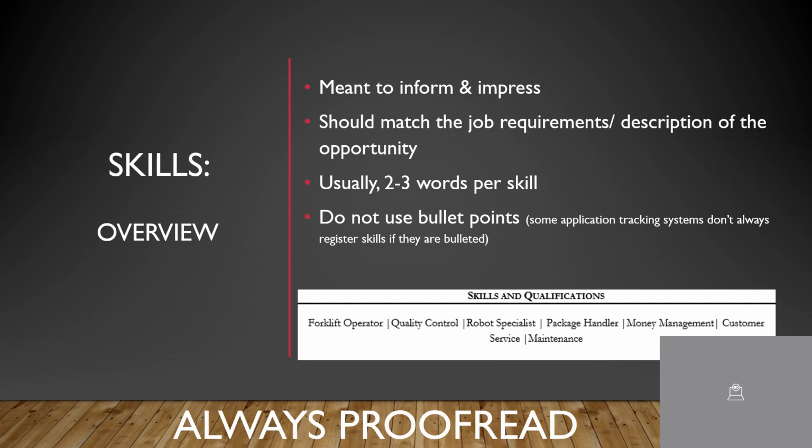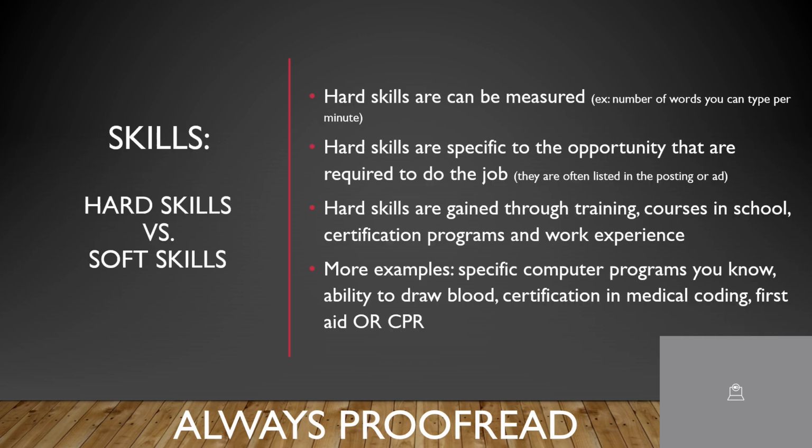As you work on this section, be aware that there are different types of skills that you could list. You're going to have your hard skills and you're going to have soft skills. The hard skills are those that can be measured. They are often specific to the individual job or the opportunity you're trying to seek. For instance, if the number of words you can type is pretty impressive, that might be good. But if you're not going for a job where typing is required, then that skill really doesn't matter.